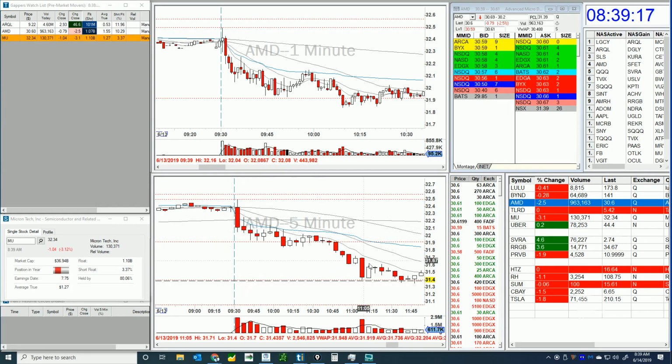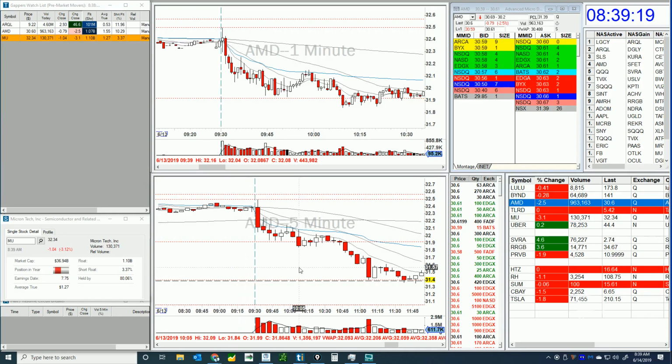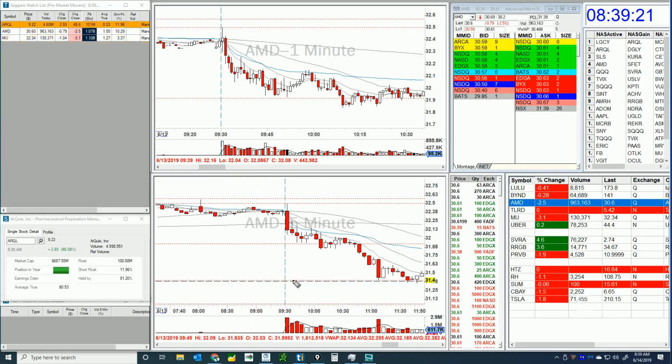It kind of just rolled down this moving average here, and then Andrew, I believe, had called a level he had here. I think this one, 31.40. He was in short on this one, but he got out a little early. But he said, I know it's going to continue to drop. And then a minute or two later, you get this beautiful drop here.